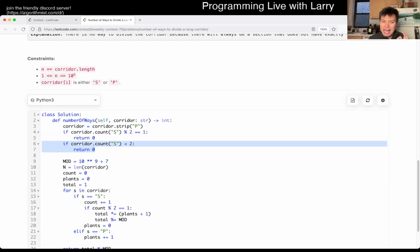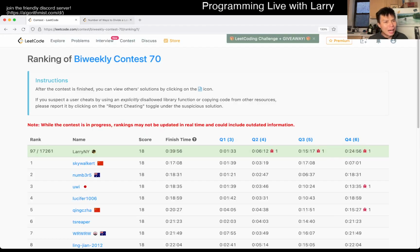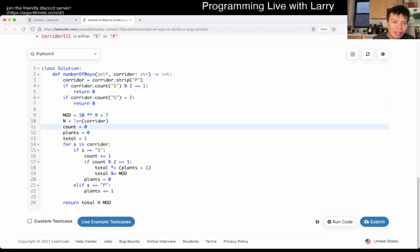So I don't know. That is actually the wrong answer, which is what I got wrong. Like I said, I disagree with that one, but that's fine. I guess it is what it is. But this is the rest of the code.